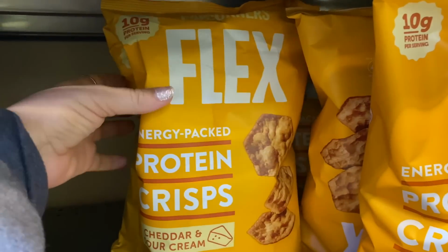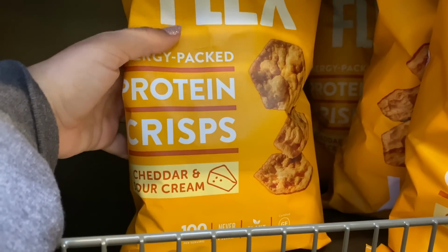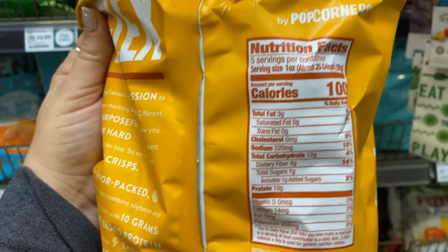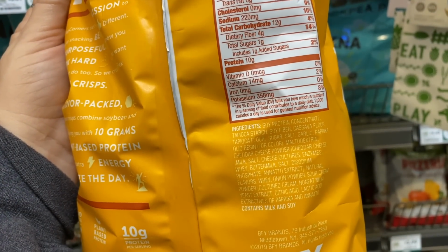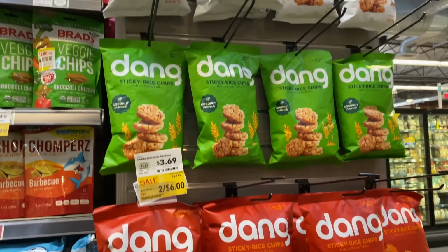I found these protein chips. I haven't given them a try yet, but they looked really good, and considering how low calorie they are and high protein and a delicious flavor, I mean, might be something to try. I think when I scanned them on the Weight Watchers app, if you are a user of that, I think they were like 3 points, not so bad.